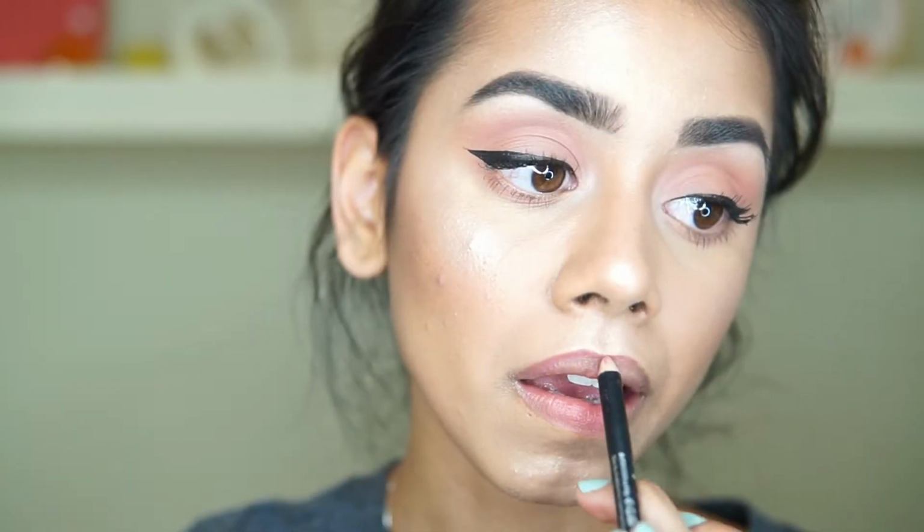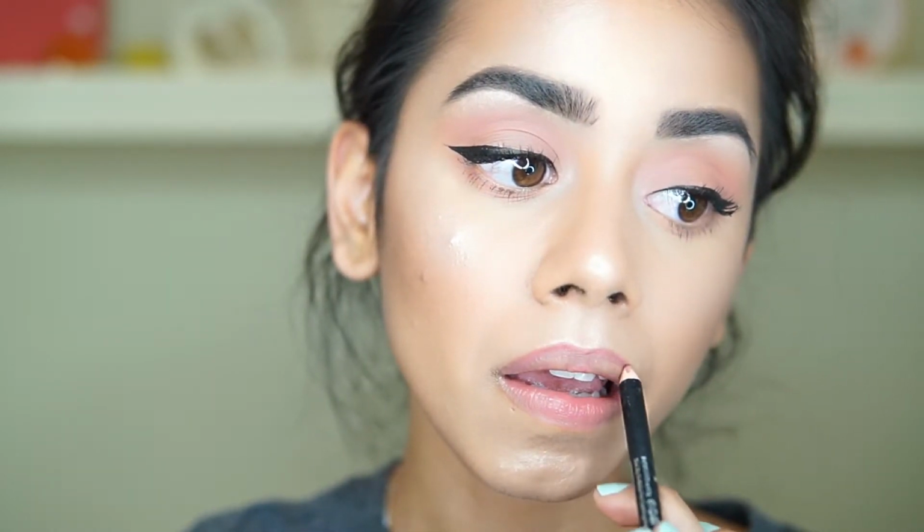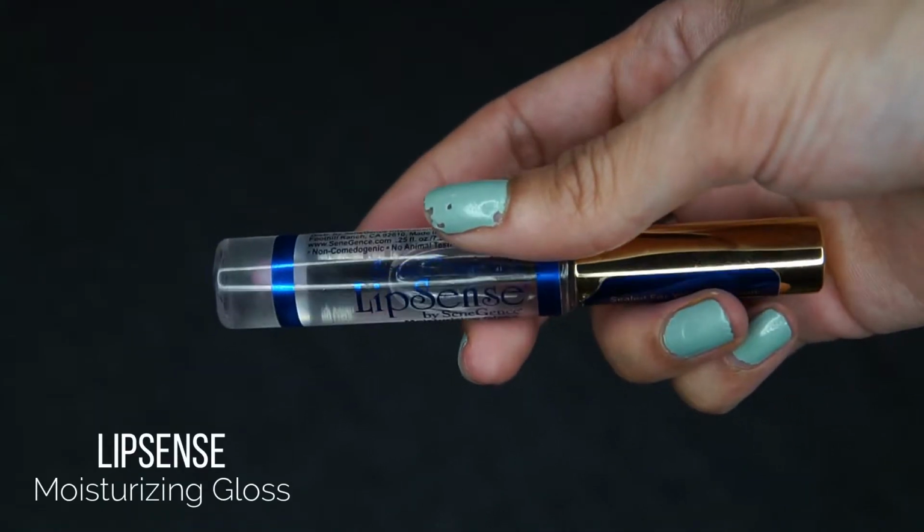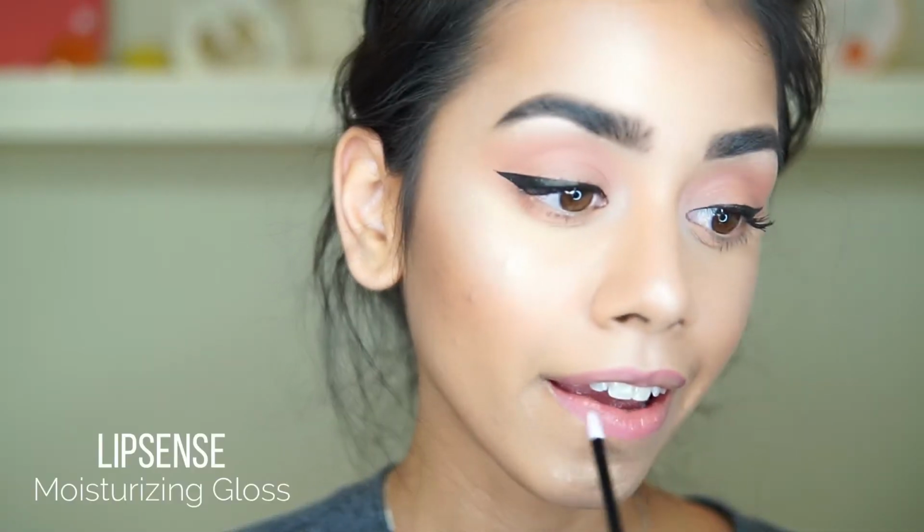And I'm just putting a little bit of lip liner on. I don't normally do this, but I decided to for this video. And I ended up really liking how the lips turned out. So after I apply the lip liner, I'm putting on the Lipsense Moisturizing Gloss.